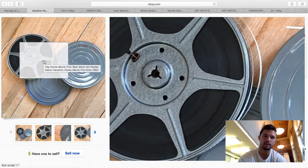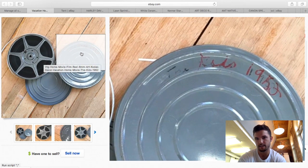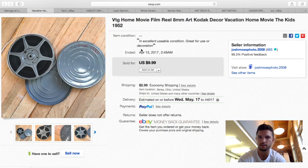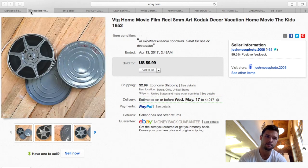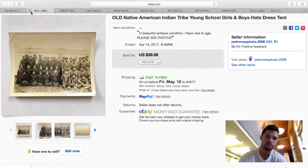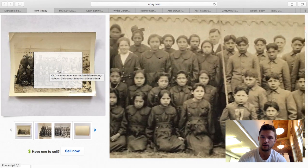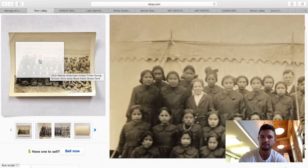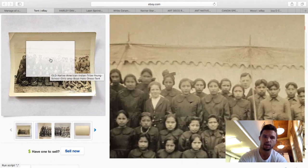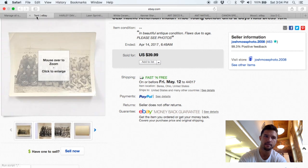Here is another movie. Make sure you put in good keywords. I believe it said kids, 1952. I don't know what that is. Yeah, 1952. It sold for $13. Here's another great photograph. A ton of children, teenagers, boys, girls, hats, school, tents. Anything you can see in the photograph, make sure you list it. This sold for $39.99.